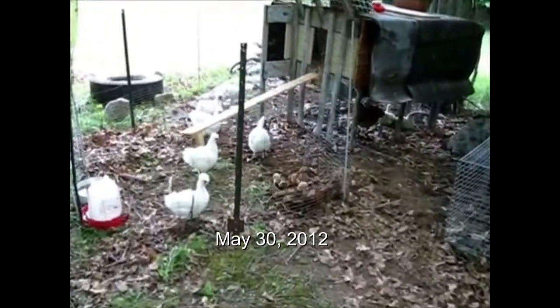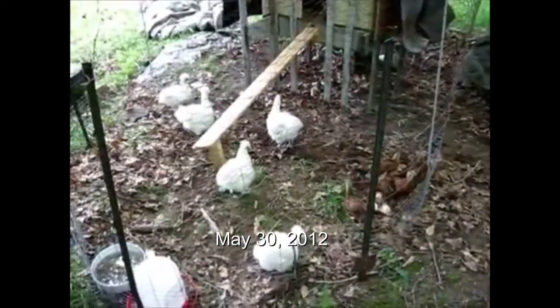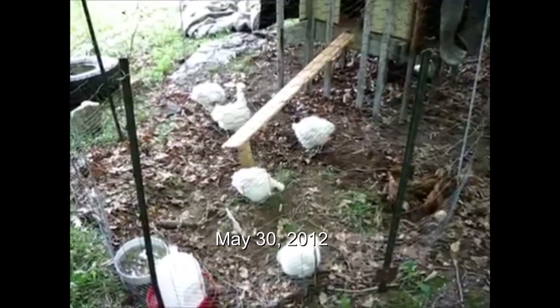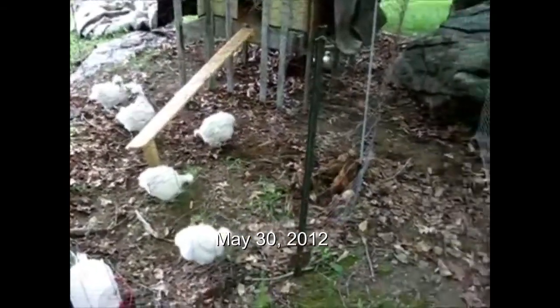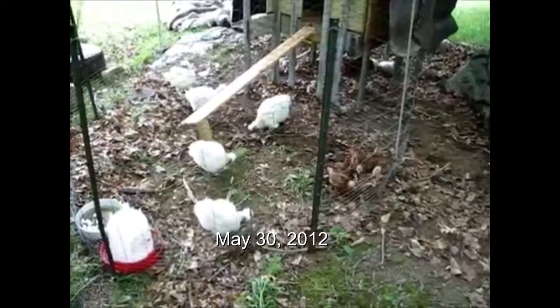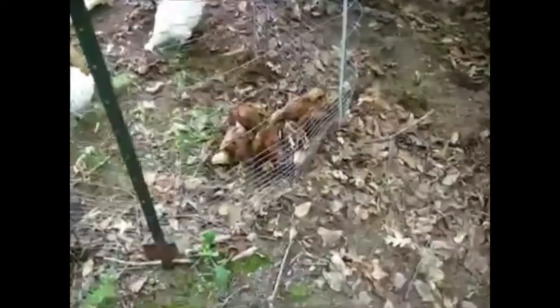Now this is my new chicken coop. I just got the white silkies, so I'm going to keep the birds penned up for a few days to a week, so they get used to their new home. And I just brought out my 3-week-old babies.